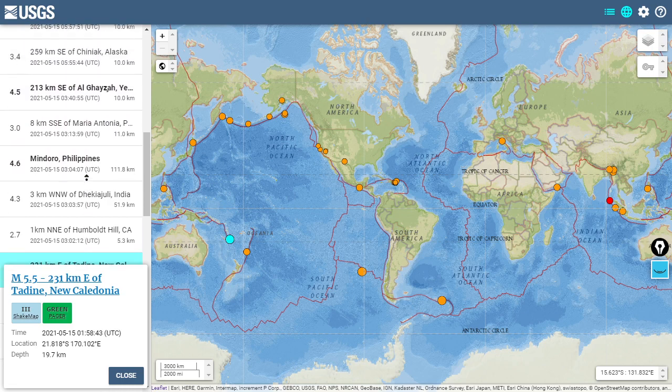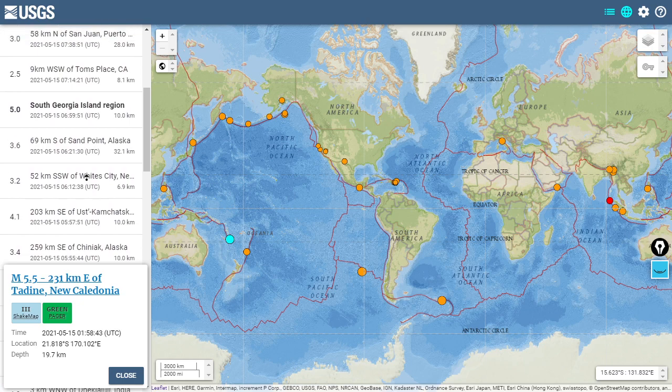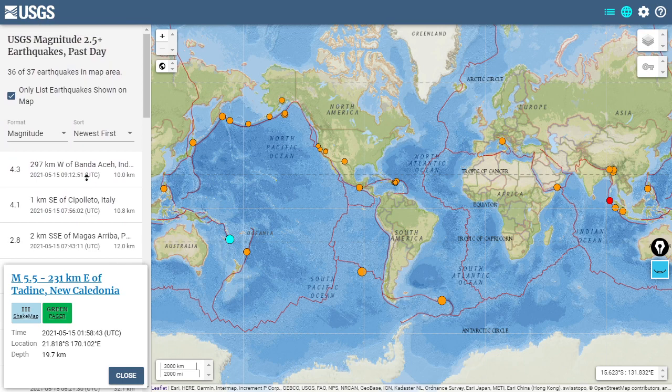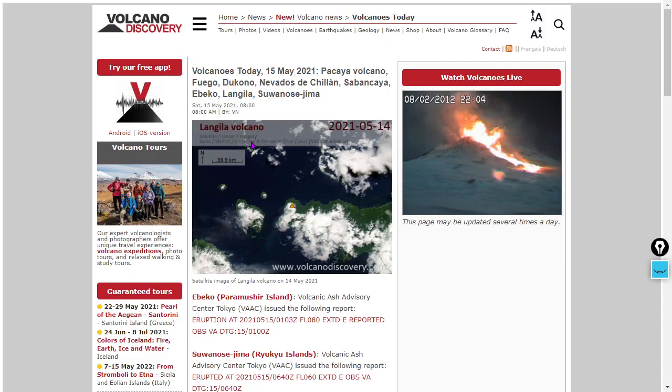Again, folks, if you're in an earthquake-prone zone, I haven't said it recently, be prepared for earthquakes. Again, the 7 magnitude earthquake lull continues. And leave us a comment if you felt this 4.1 magnitude quake in Italy, or if you've been tuning into the Giro d'Italia. Let's check volcanoes over the past 24 hours.